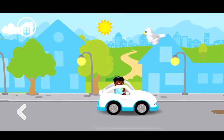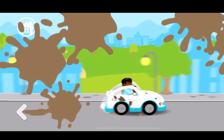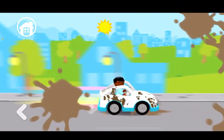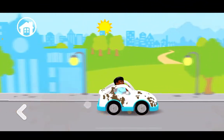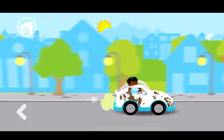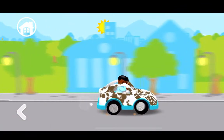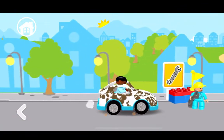Oh no! He has a clean car, but there are many puddles on the road. But we need to go. Yes, Martin. Okay. Oh no, the car is so dirty. Maybe we need to go to the car wash station? Yeah. Oh, it's so funny, Marty. Oh no, we broke a wheel.